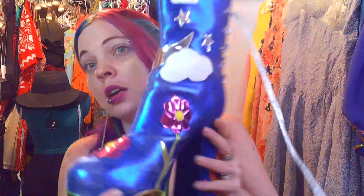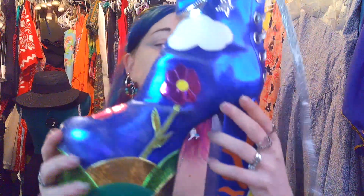The only problem I had with them is that they come with these silver metal weights on the back, so they tended to come untied. Because you lace them up the back, they even have a reverse tongue, which I thought was really unique, so it doesn't take away from the design on the front. So yeah, these are the landscape boots by Current Mood.